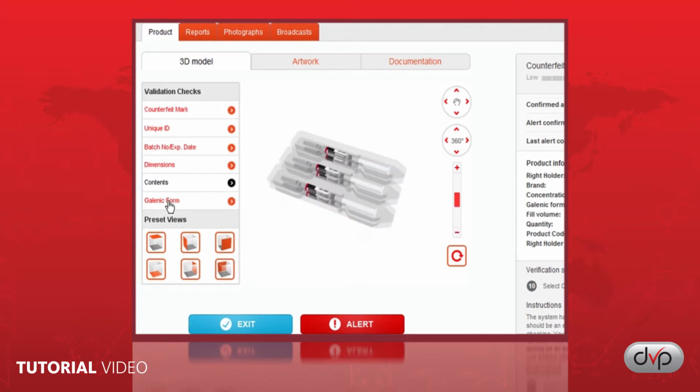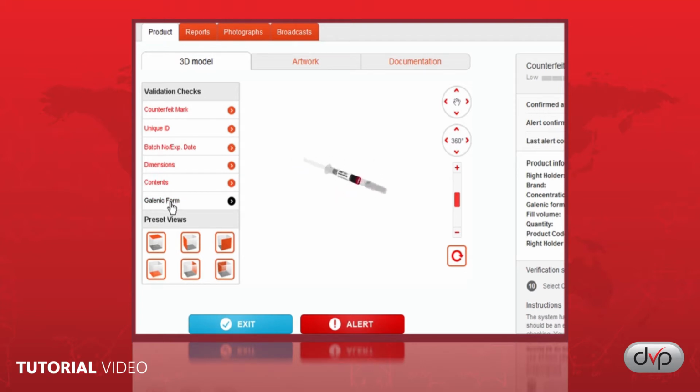Now click Galenic Form. The image changes to a single syringe. This enables you to check one of the syringes in real detail. Again, use the functionality tools to assist you. You can now look towards the top of the screen. You will see 3 tabs. The first is 3D Model. This is where you are right now in the validation process.